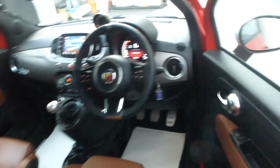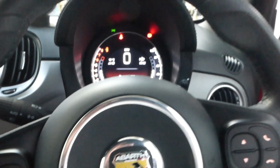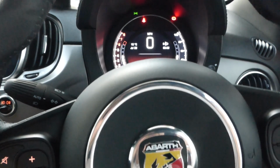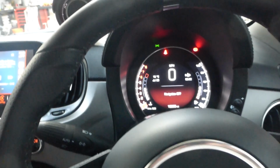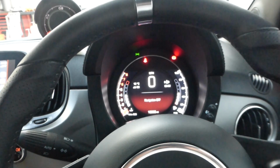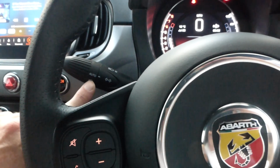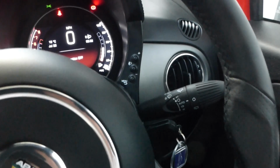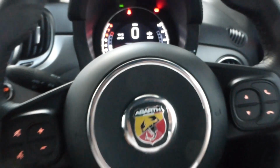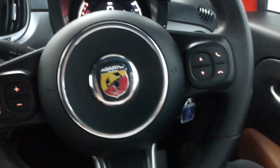So I'll hop in the car and I can see the mileage. It's 12,285 miles. I'm just hoping the telephone doesn't ring. I'm going through the video because I've connected it to the media screen just to demonstrate it has got Apple CarPlay and Android Auto. So some of the features of the Turismo are that the vehicle gets automatic headlights and wipers. This is standard fare across all the Abarth ranges, multifunction, and it's voice activated.